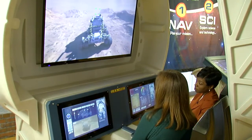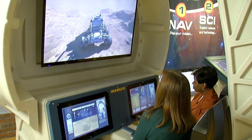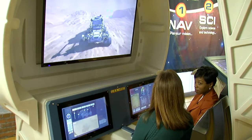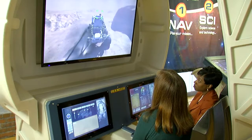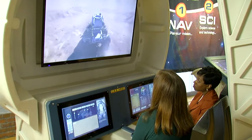It also tells me the damage that I've done to my vehicle, so I have a little bit of damage, and we're also getting ready to go into a dust storm, which can be dangerous, especially for a rover. If you get too much dust in your mechanical parts, we could have some problems. So we're going to try and go around our dust storm and locate our space pod.